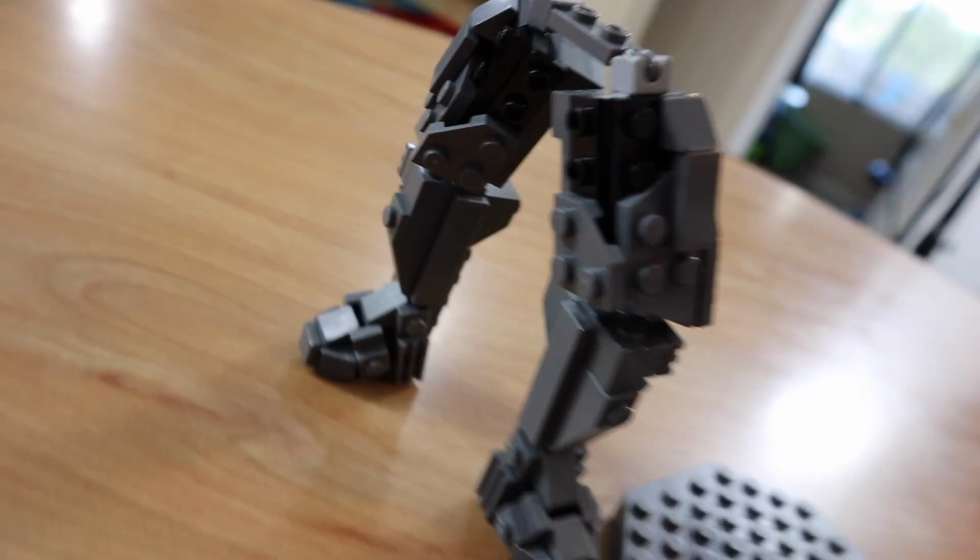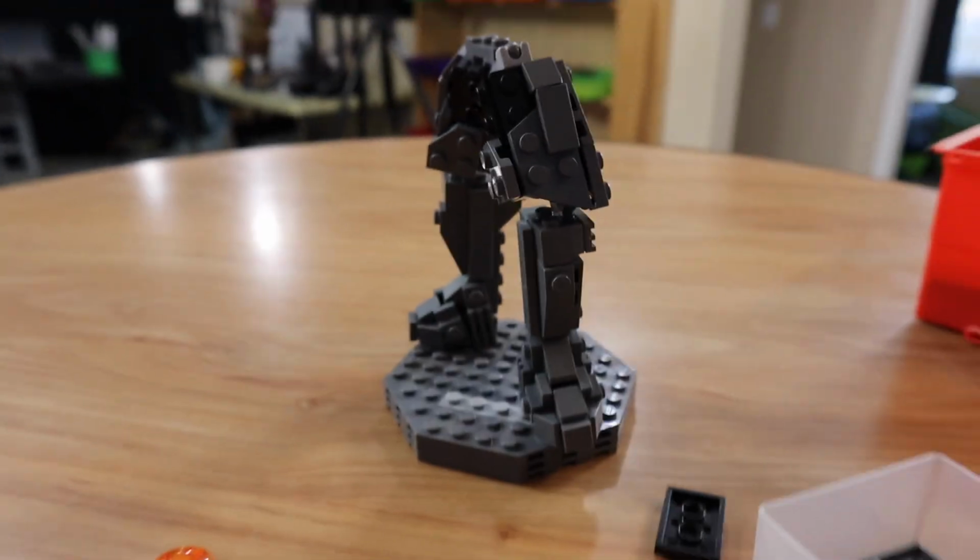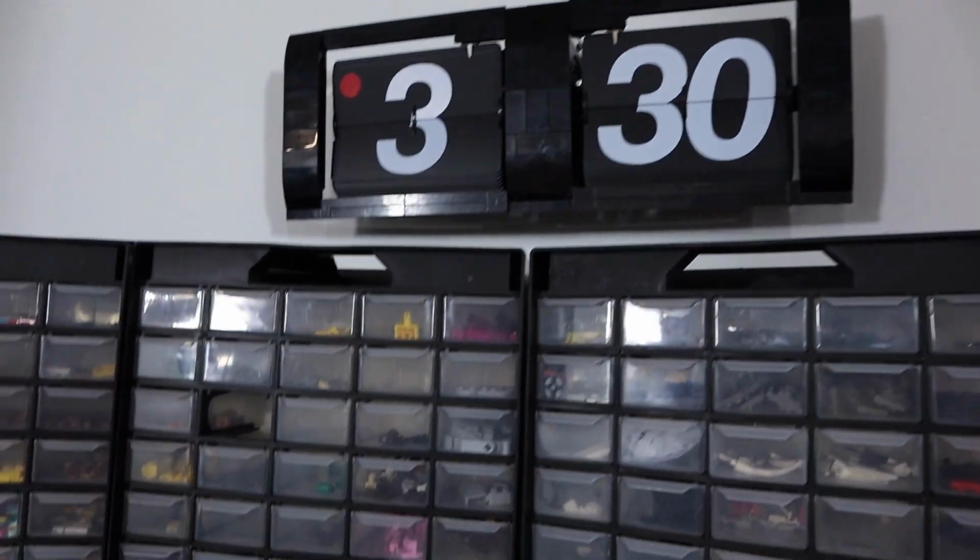Wow, look at that, guys. Now we have legs. Check that out. Those are actually pretty good looking. You just throw them on there. And now we have half of a figure. So we're halfway done, and it has only been like 40 minutes-ish.